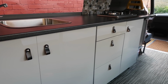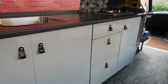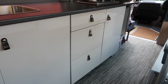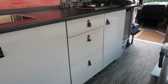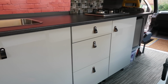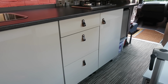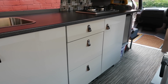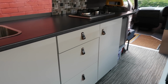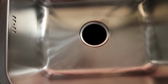We've gone for some black straps and just used the pre-drilled holes that were in the back of the door for the original handles, but these don't stick out half as much, and if we do bash into them then they're just pretty soft. So that's just about all of the kitchen complete, except for plumbing.